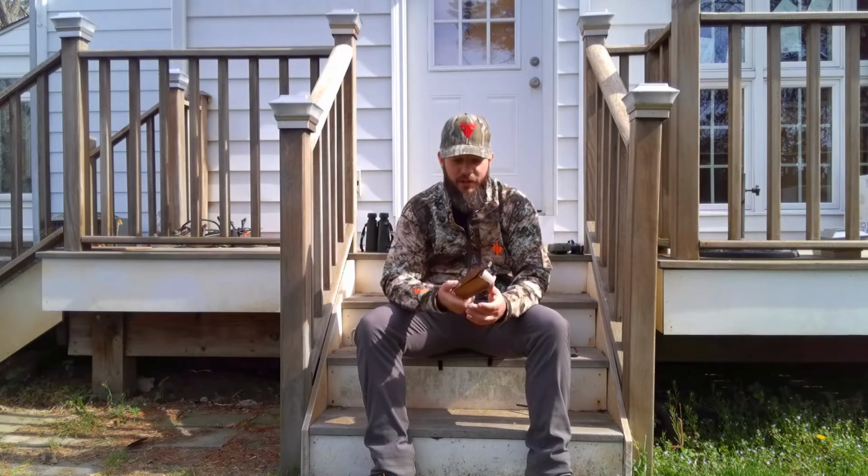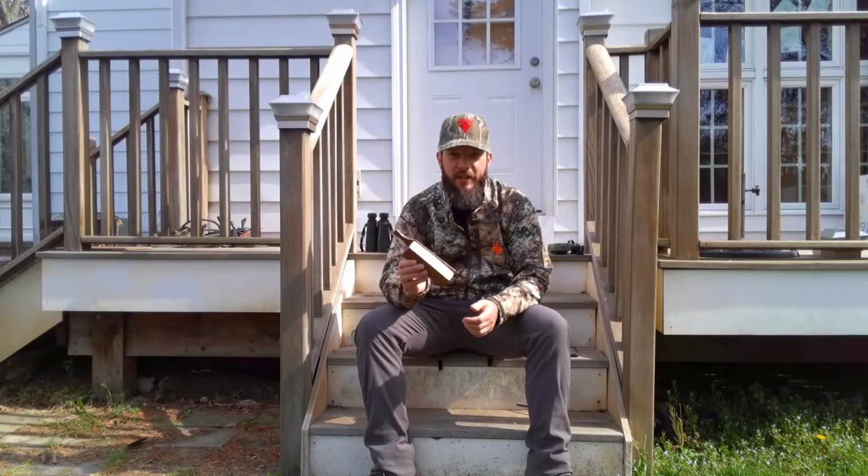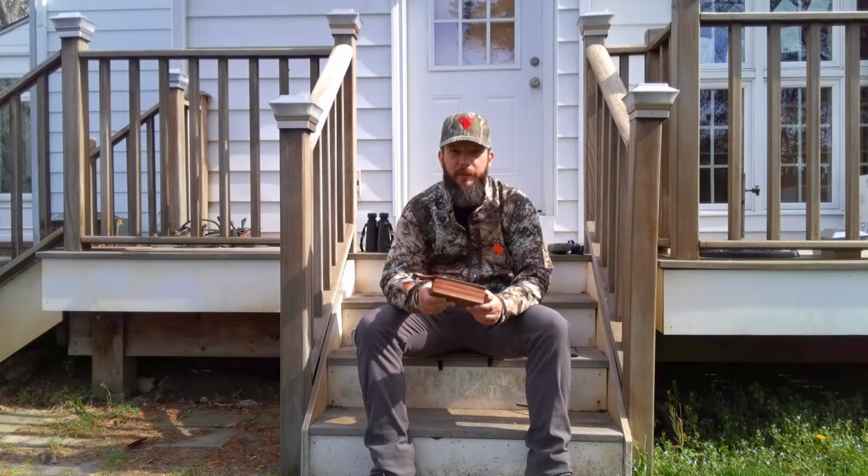So a box call will tend to cut the wind better than anything else. That's what's really cool about a box call. It is a little bit of movement that you're not going to have with other calls, but basically any call you need to do, you can do on a box call, and it's really nice to use out on windy days, on days where they're not responding to subtle calling. A box call really gets up and has some bite.